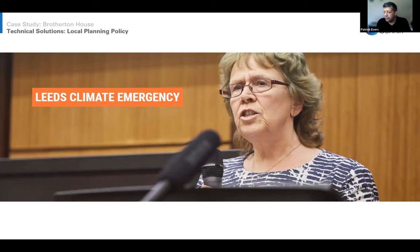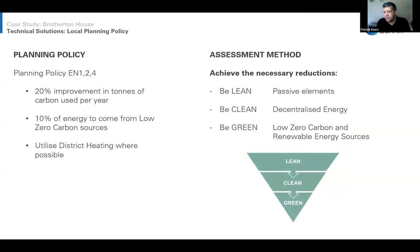In fact, the planning policies that we had to commit to were more onerous than the building regulations at the time. So the policies we had to comply with were EN 1, 2 and 4, which are to do with carbon reduction, sustainable construction and district heating. That demands that we achieve a 20% improvement in terms of the tons of carbon used based on a 2016 baseline. It also requires that we have at least 10% of our energy sourced from low, zero carbon sources, and also to utilise district heating where possible.